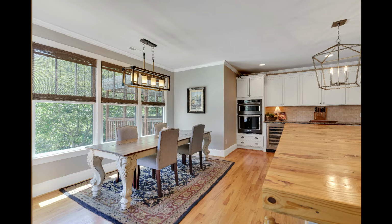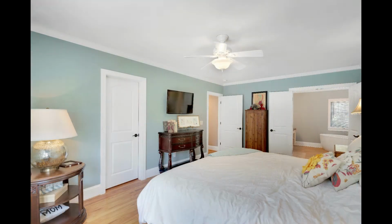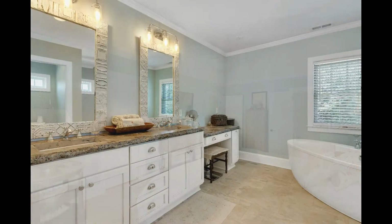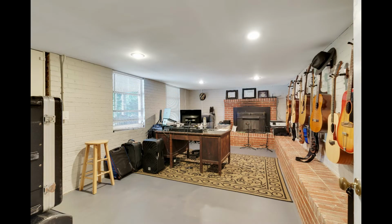The master bedroom features 2 large walk-in closets and a large master bathroom with custom counters and dual vanity. Downstairs offers lots of potential to suit your needs. There's a separate entry door, so it could be used as an in-law suite or even an Airbnb rental.